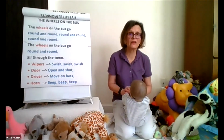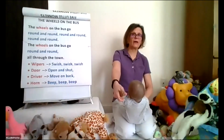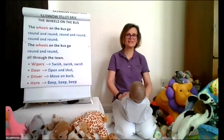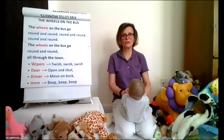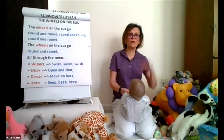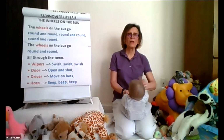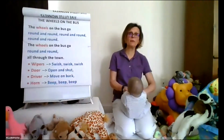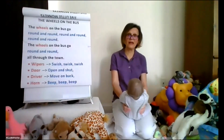The driver on the bus says, move on back, move on back, move on back. The driver on the bus says, move on back all through the town. The horn on the bus goes beep, beep, beep. The horn on the bus goes beep, beep, beep, all through the town.